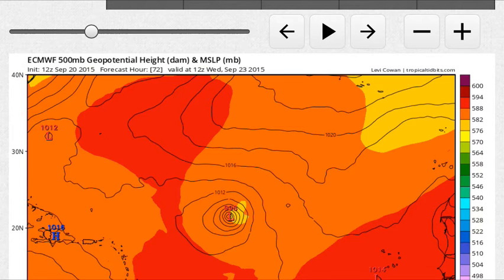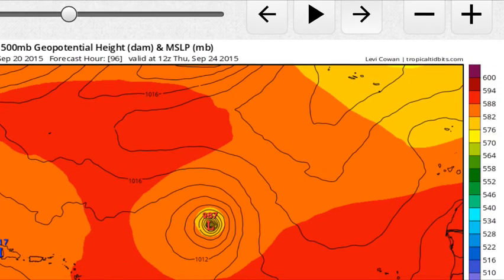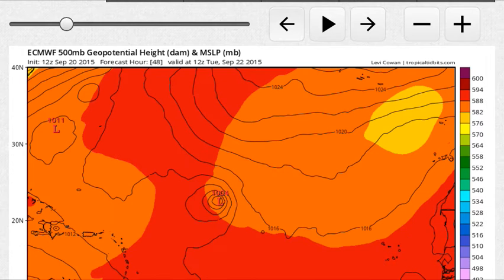But once we get to 96 hours, it starts bombing out into a Category 1 hurricane, which is possible. But I'm not saying it's true. But it's possible that we might see a hurricane in the next 4 to 5 days with the upper level conditions a little more favorable, because this upper level ridge, look at this, it starts moving away.